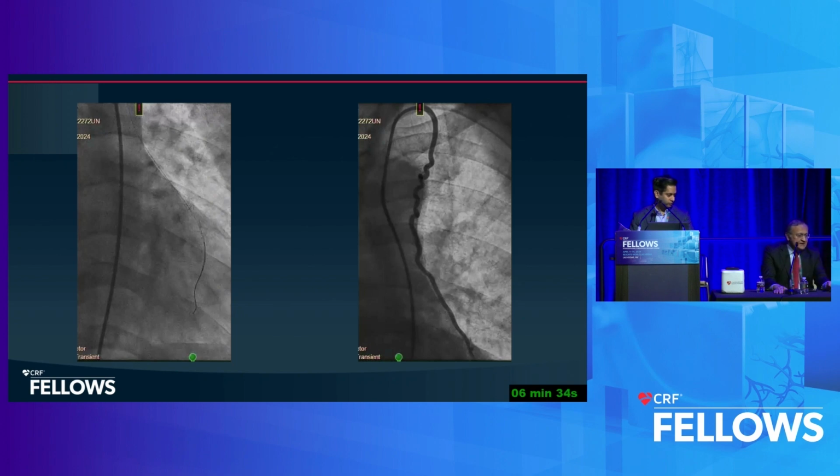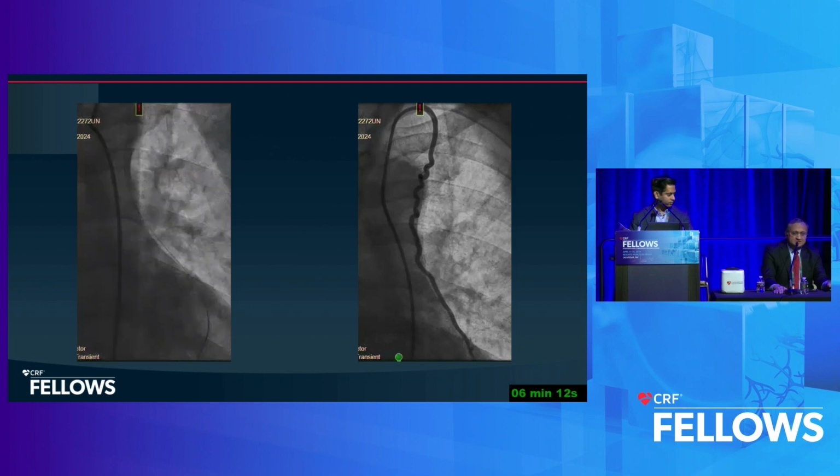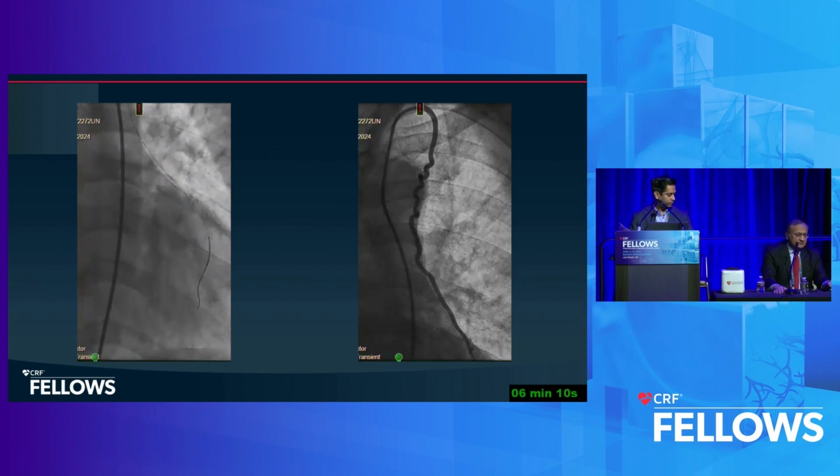And this is the big challenge of IMA intervention, because you push and pull too much and the guide gets sucked in, you're going to dissect this mammary. And that becomes a whole different kettle of fish. So this is a very interesting case. He made it look easy. These are not easy interventions because things will not go this smoothly.